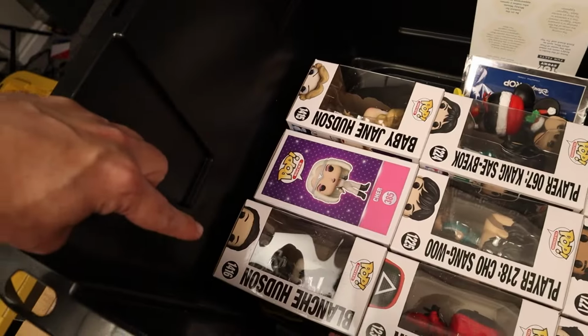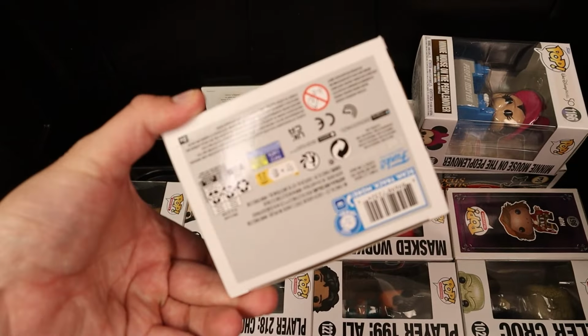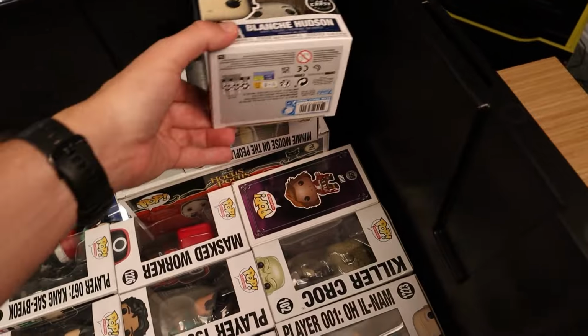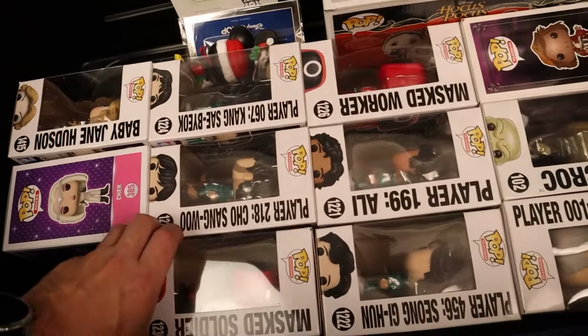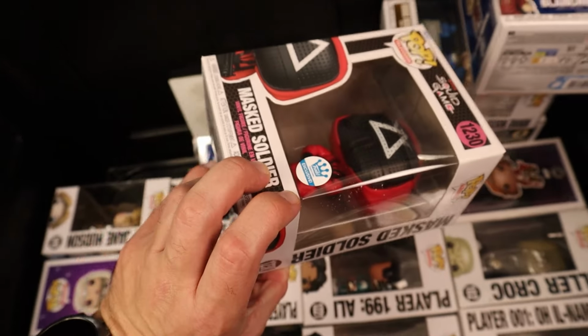What else do we have in here that I can notice right off the bat? Is this another chase right here? Yeah, it is. Blanche Hudson, okay. And these are somewhat newer. They have the blue barcodes on the bottom, so I don't know, man. Everything else in here, you got some other Squid Game stuff. You can see it from the side. That is such a tiny Funko Shop exclusive sticker.